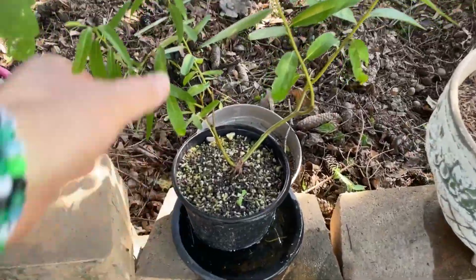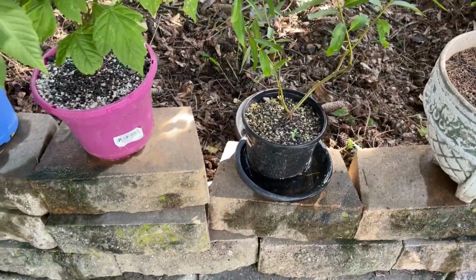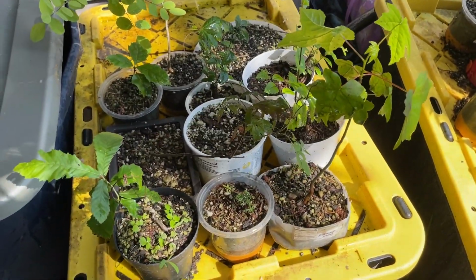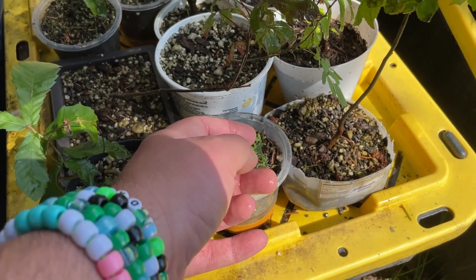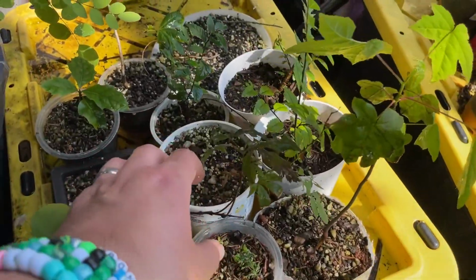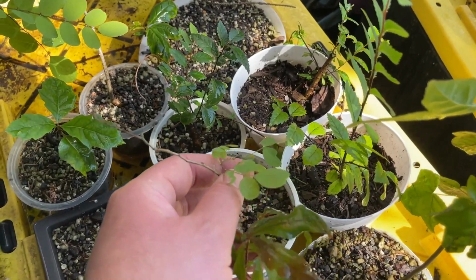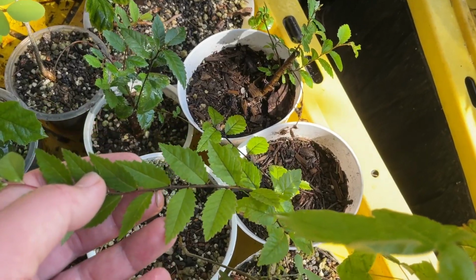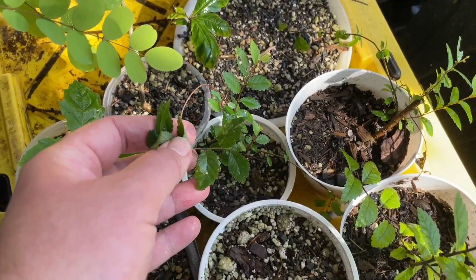We have the willow here. Willow is looking really good. I have it in a little tray of water. We got a whole bunch of first or second year seedlings here. Little sawtooth oak, little juniper that I grew from seed. I believe this is a sweet gum tree, Japanese maple. This is a honey locust. I think this is a cutting of a Chinese elm, another Chinese elm cutting, I believe, another Chinese elm cutting.